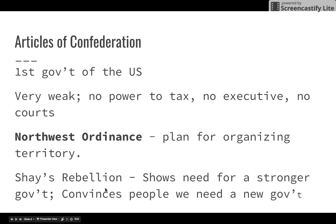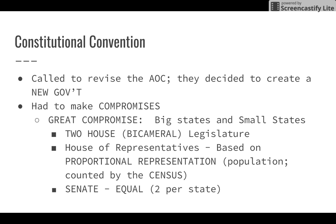The tipping point, or the moment when it became clear that we needed a new government, was Shays' Rebellion. This was a rebellion led by a man named Daniel Shays in Massachusetts when he was being threatened with losing his farm. He was a Revolutionary War veteran, and the government almost failed in putting it down, and it convinced the people that America needed a new government, which will lead to the Constitutional Convention, called in 1787. The goal of the convention was initially to revise the AOC, or the Articles of Confederation. They wound up creating a new government.